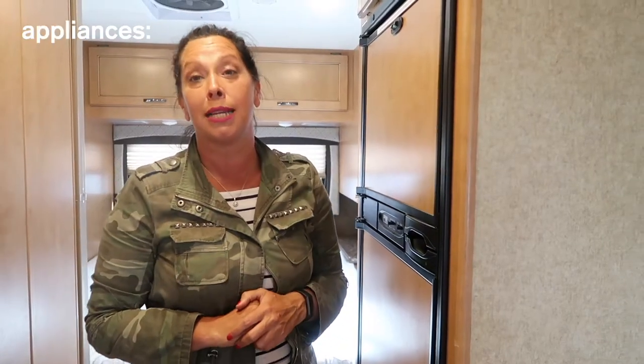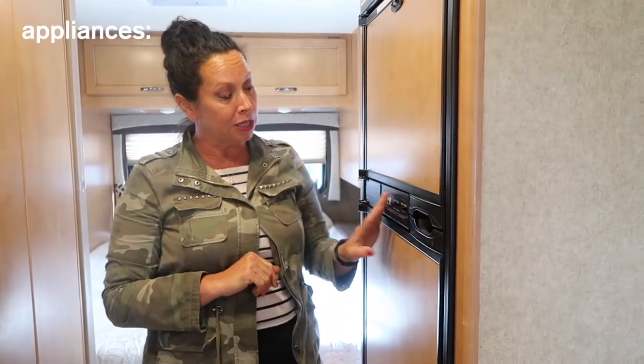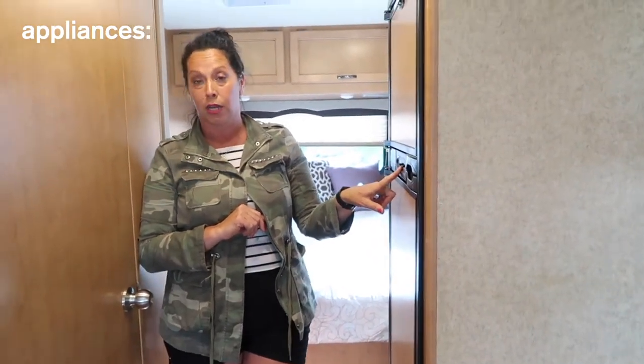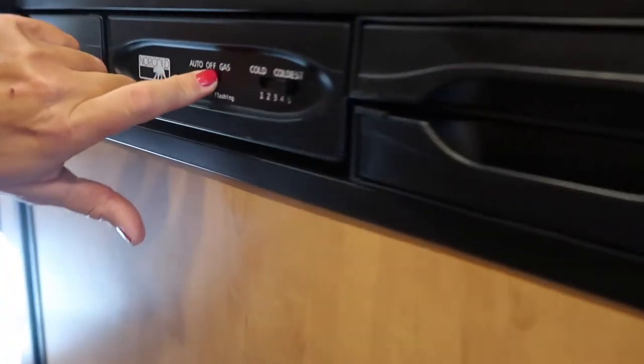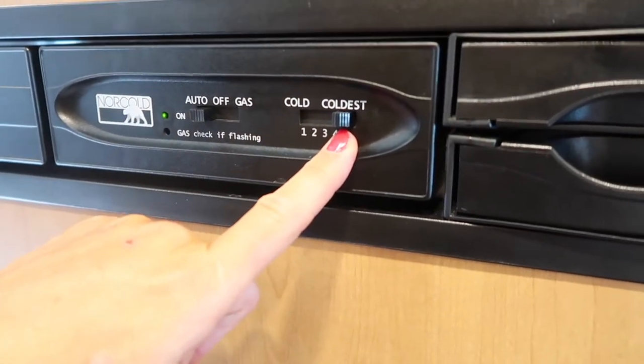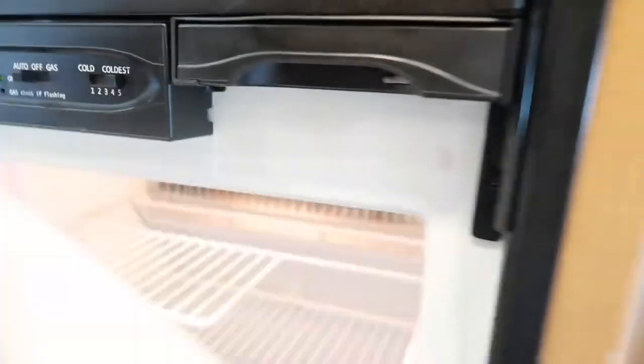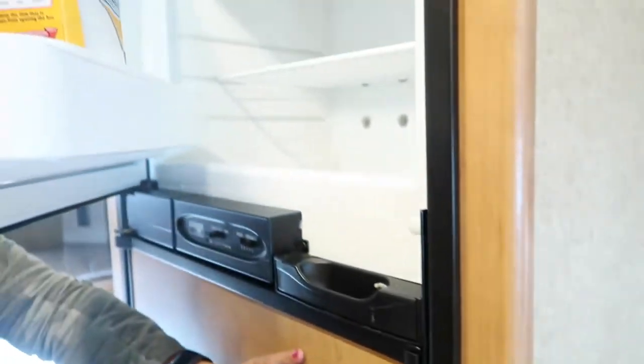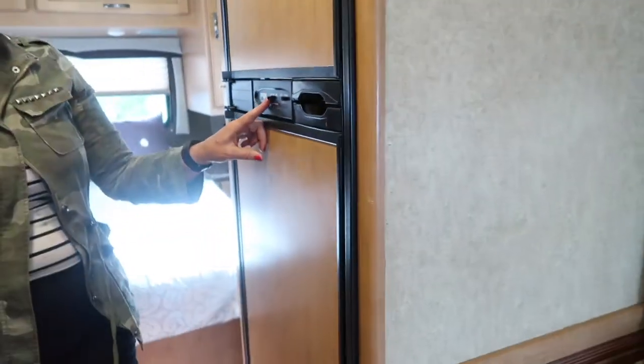We're gonna discuss appliances now. Appliances is your refrigerator. Your refrigerator runs on gas or electric. I'm gonna set it on auto, and I'm gonna put it at 5 for your coolest section, okay? So for the refrigerator, the bottom freezes, the top, and keep that on auto. What does auto mean? Auto means that it will function on electric or propane gas, whichever it's sensing.